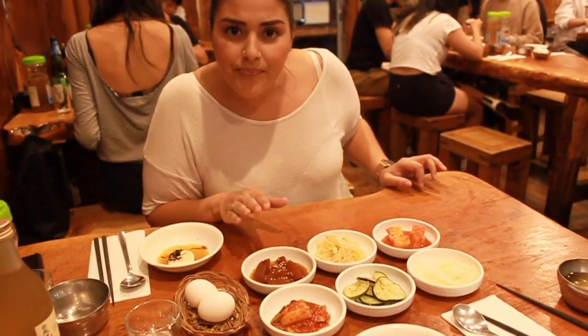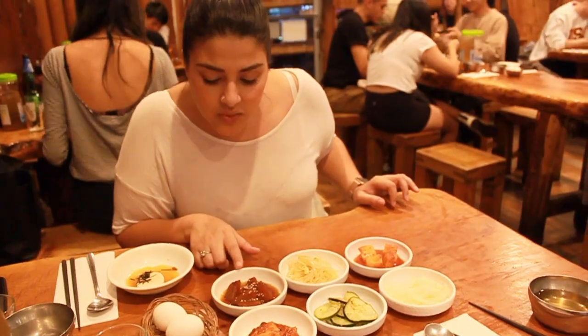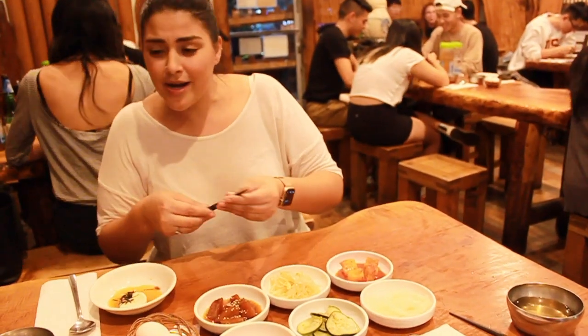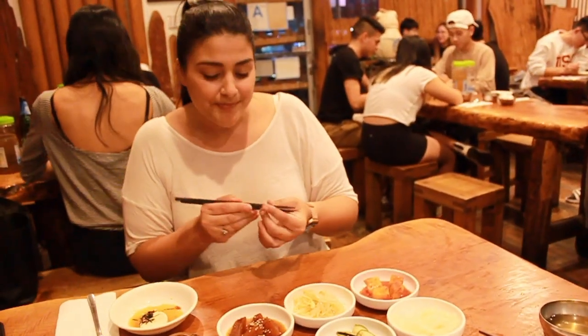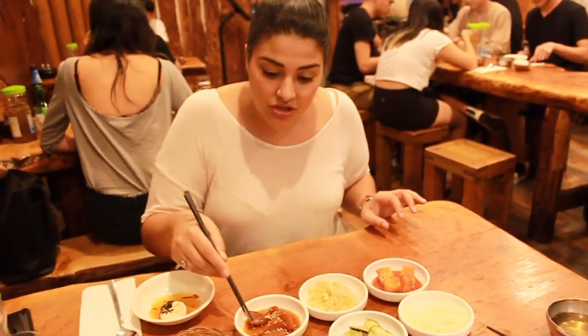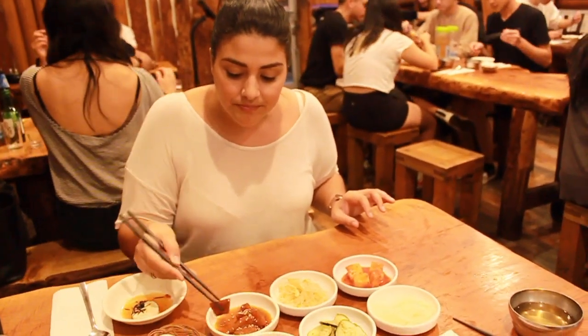I don't usually see potato in a banchan, and it looks like it's gonna be sweet. That looks like it's in some kind of syrup. I'm gonna go in for these right away. I know I was gonna try the wine, but the wine can wait. So I'm gonna try one of these potatoes because this automatically caught my eye. This just looks so good.